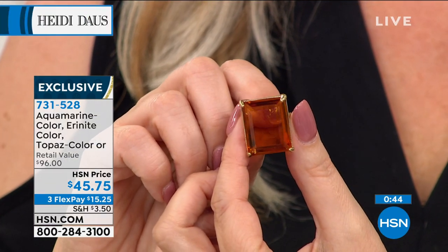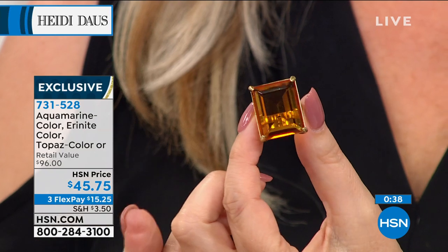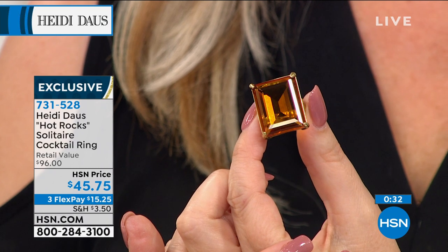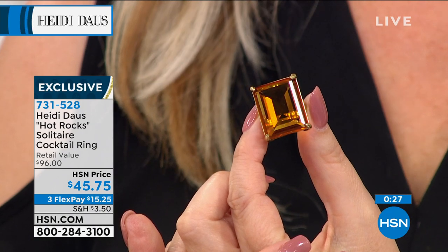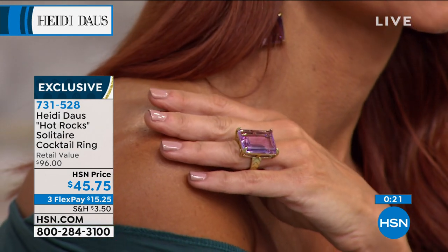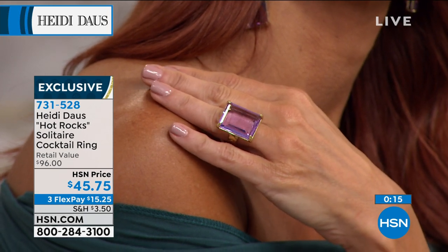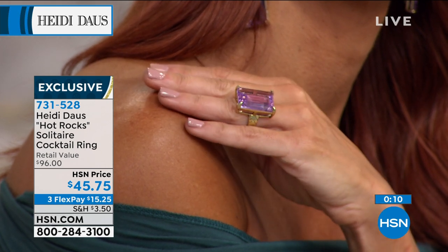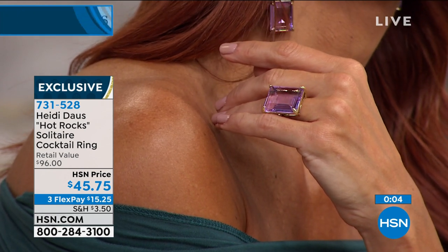There's something about that step cut. That's what it's called, that beautiful emerald cut that is so impactful, on top of the size. Although it's very large, it does look genuine. It looks like the most expensive topaz in the whole wide world. And look at the color of that violet. What would you call that stone, Helen? Well, it looks like an amethyst color with that gorgeous ring. It's violet when you're ordering. Sizes 5 through 12.